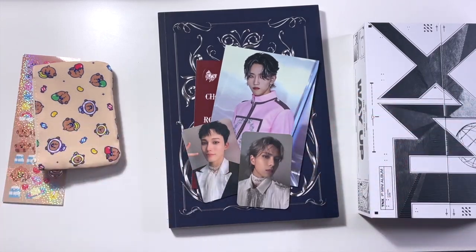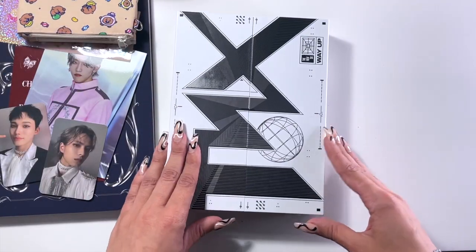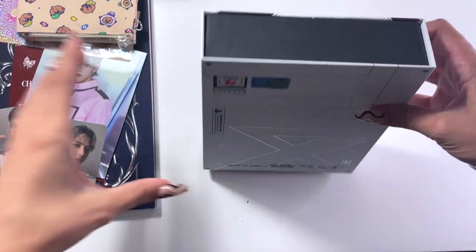I was actually very surprised to see it there. I wasn't expecting it to be there just because it is an older album. I've been meaning to buy it for a little while now, and I finally did. So very happy about that. So let's just move that off to the side for a minute. And then we got TNX. So this is a chunky boy. This is a fat album, let me tell you.